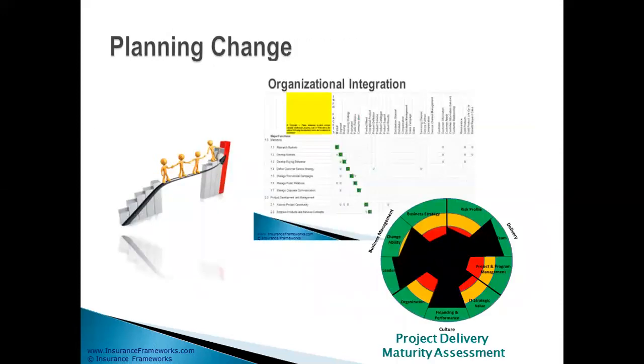Planning for change. Panorama 360 offers an organizational integration map showing that if you touch an area of your organization, here are the impacts that may occur as a result of that project. There's also a project delivery maturity assessment that allows your company to assess itself as to the maturity level of your organization to deliver large projects and to manage the changes within these large projects.